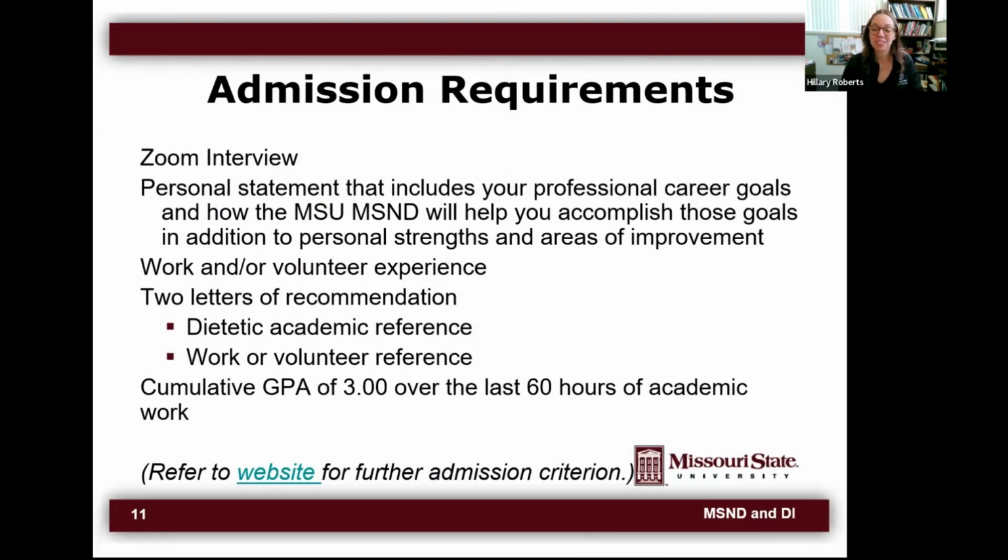Our admission requirements, and these are in the order that we rank them on our end. We are completing an interview via Zoom, and that's for Missouri State and non-Missouri State students. So to try to keep it all the same and decrease bias, everyone is doing a Zoom interview. Those are around 15 to 20 minutes.